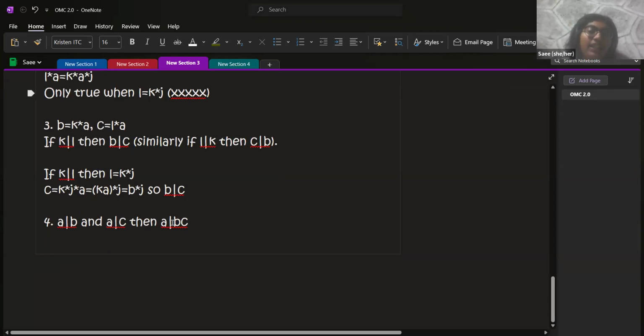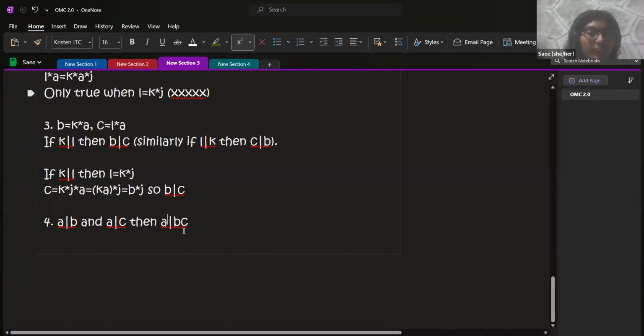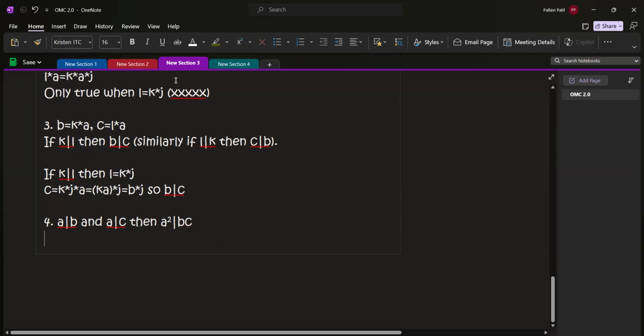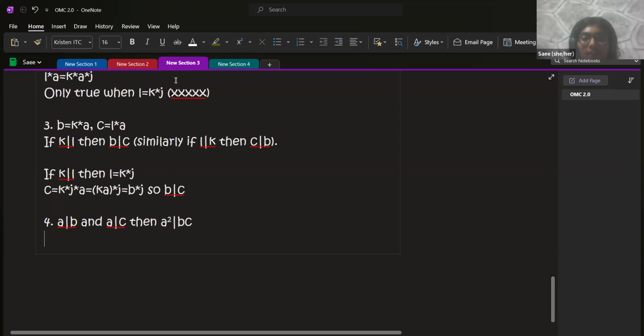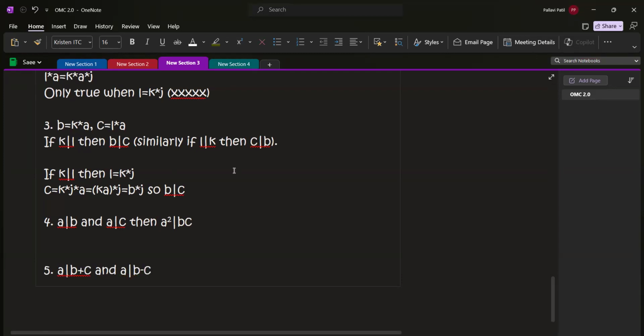In fact, can we say something stronger? Better yet, A square divides BC. Yes, exactly. This is also, okay, quick proof. Somebody just say it out. Yes, A divides B minus C, A divides B plus C. Okay. Some great claims coming in. Let me write that out. A divides B plus C and A divides B minus C.